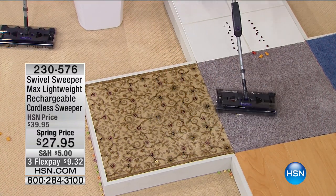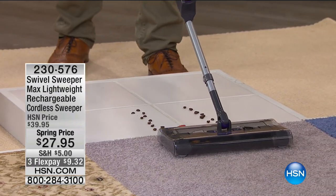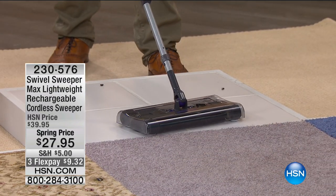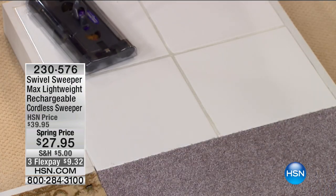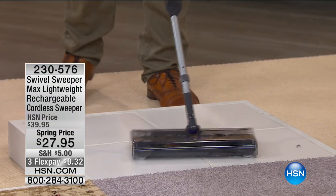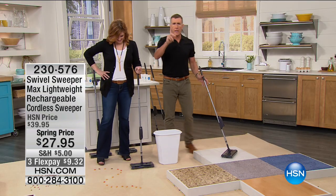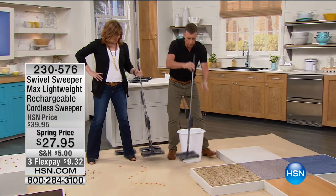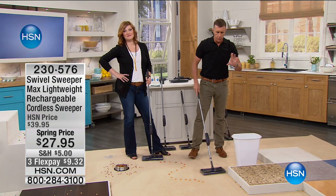It even works going backwards. Now, look, I'm going to go backwards here. It looks like I'm going away from the camera, but look at the way going backwards. I spin it around, and it works going that way. You can run from the swivel sweeper. I missed a little bit here. You can't hide. You cannot hide. Now, under 2 pounds, lightweight and easy to use. Read the reviews. There's many, many 5-star reviews on this, hundreds of them.